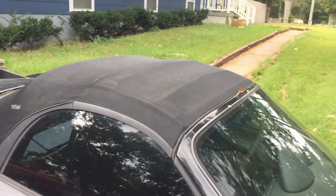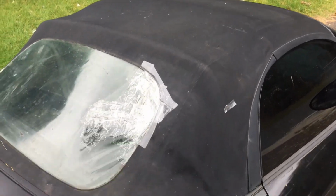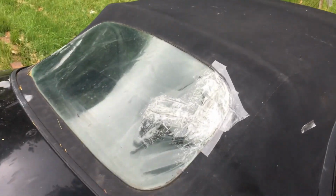The top looks pretty good. It's got a couple of blemishes. I don't know if you guys can see this. Like right here, it's got like a rub mark. It's weird. So this might become a hard top. Top does not go down. Repeat, top does not go down. I have to figure it out.